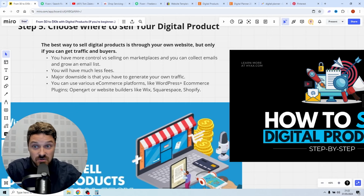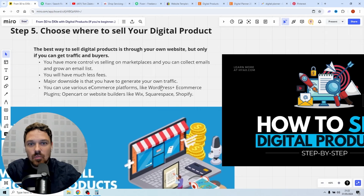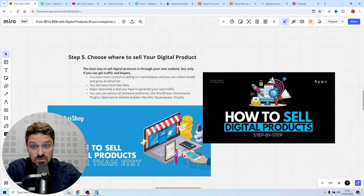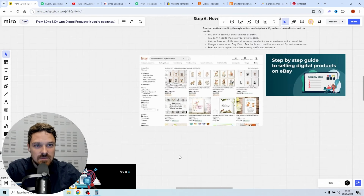This is exactly what I was talking about in the last few minutes. You can also use various e-commerce platforms like WordPress, including e-commerce plugins. The standard WordPress is not going to have e-commerce capabilities, so you install a few plugins, and it can work. OpenCart or website builders like Wix, Squarespace, or Shopify is basically what you would do. So you create your store and things like that.